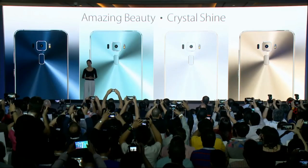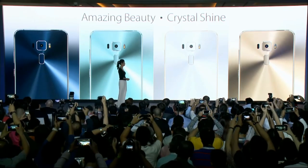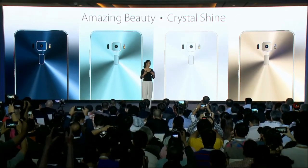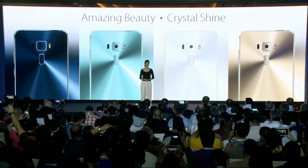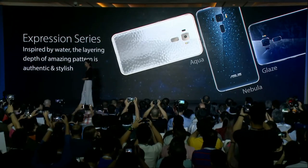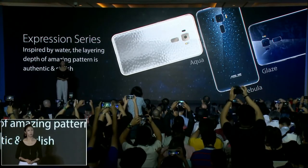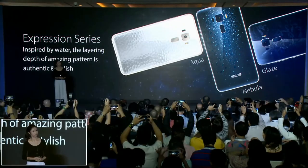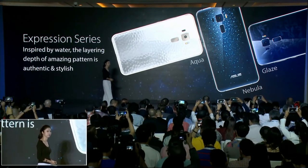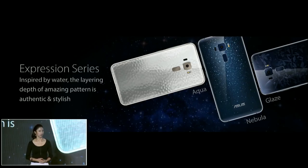It comes in four unique colors: sapphire black, aqua blue, pearl white, and luxe gold, all with a spin line on the curved glass because it has amazing reflection and radiance. The ZenFone 3 Special Edition Expression Series is inspired by water. Aqua is the shimmery effect on the surface of water. Glaze is the frozen winter ground with depth and curiosity. Nebula is like millions of stars gathered with wondrous light and colors.